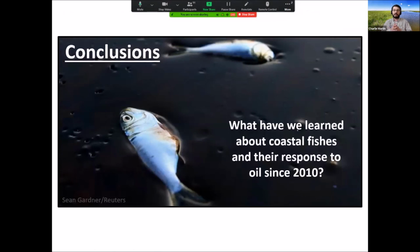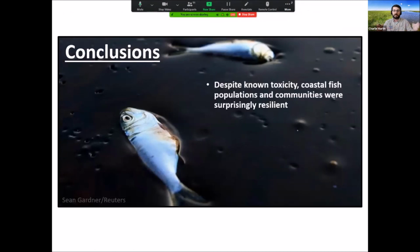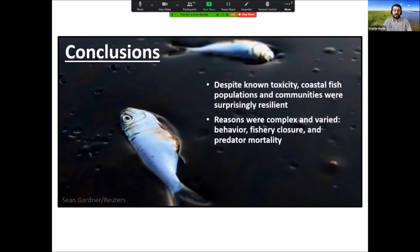Okay, so to wrap this up, this is the question that I posed earlier in the talk. What have we learned about fish and their responses to oil since 2010? So to summarize, coastal fish populations and communities were surprisingly resilient to oil, despite the fact that we know oil can be very bad. And the reasons for that were very complex. And today we think it's a combination of things, from behavior to NOAA cessation of fishing and the death of fish predators, all contributed to the resilience that those field studies have reported on.